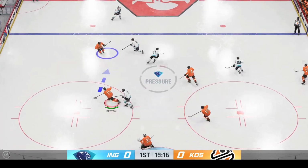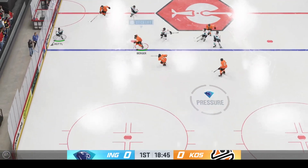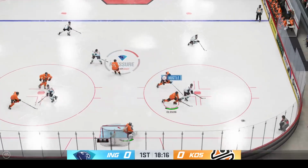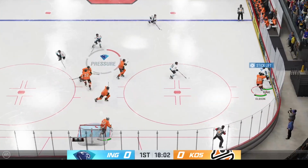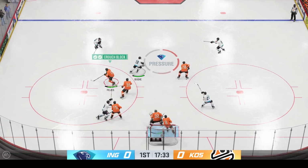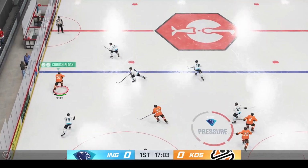And a smart heads-up read to come up with the puck. Takes it across the blue line. Takes the shot. Oh, comes up with a kick save. And he hangs on to the puck. Takes it to the front. Here's a shot. Gets down to block it.